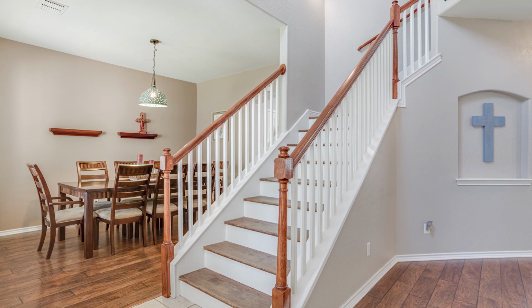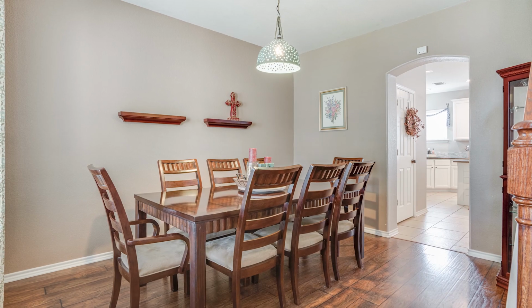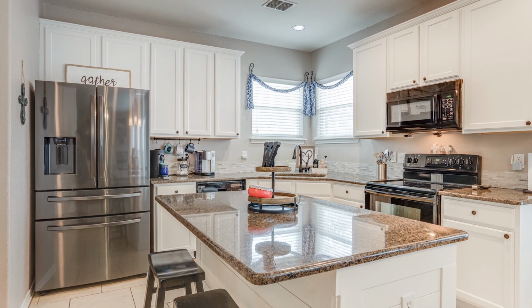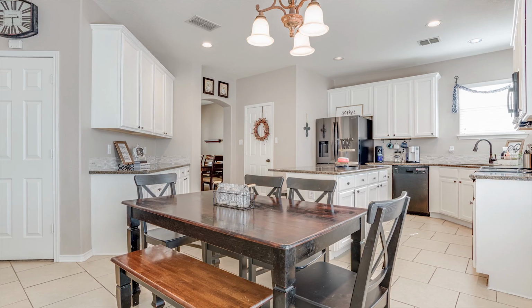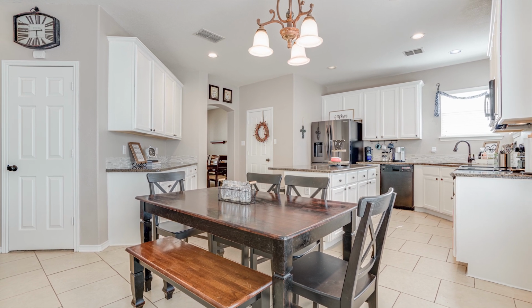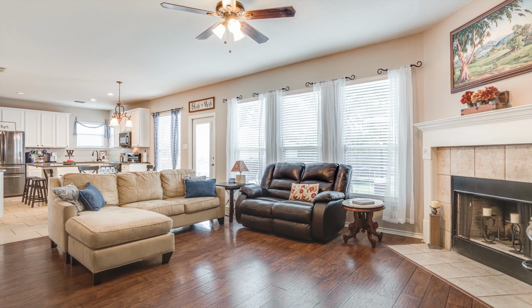Many of the two-story homes here have tall entryways with either formal living rooms or formal dining rooms greeting you as soon as you come in, ample kitchen spaces with granite islands, lots of cabinets, a nice flow that tends to lead you right into the main living area, which in this case has a welcoming fireplace, lots of natural light from all the windows overlooking the backyard.